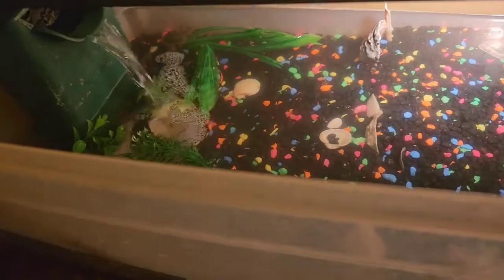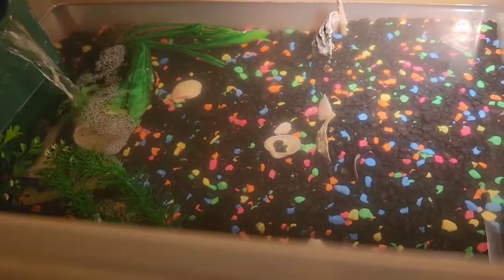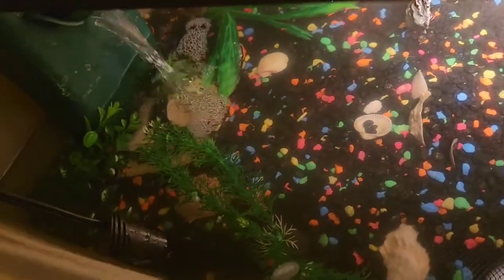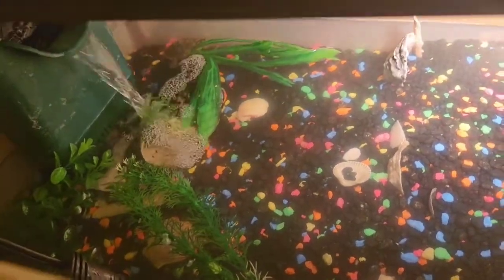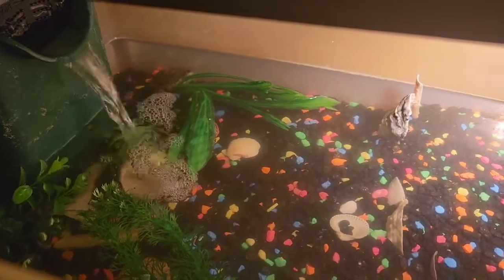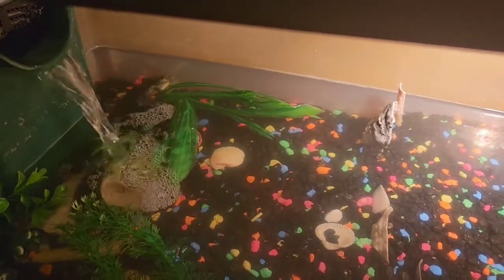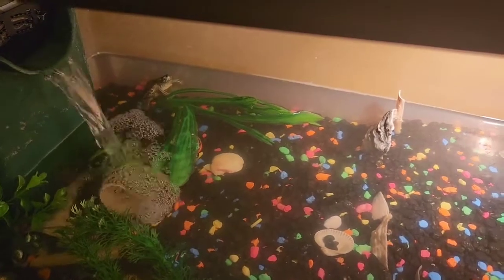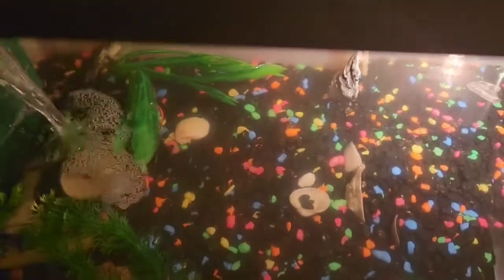Okay, so it has been a couple days, more like a week, and this is what Mikey's tank is looking like. None of his leaves stay in the same place because he moves them all around. He just drags them. And there he is, over there in the back, chilling. It's bedtime, sir. Don't look over here. I ain't got nothing for you. It's time to go to bed. You already ate. Good night. He already ate. Go to sleep.